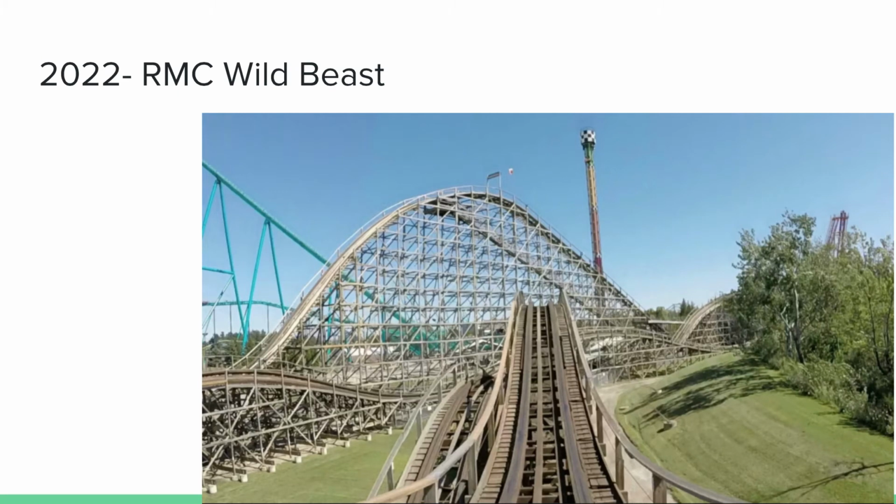But in 2022, this will be the big year. It would have been just 4 years since their B&M Launched Wing Coaster, Ziz. But I could go farther back to 5 years later they could do this. But I think in 2022, Wild Beast will be RMC'd.